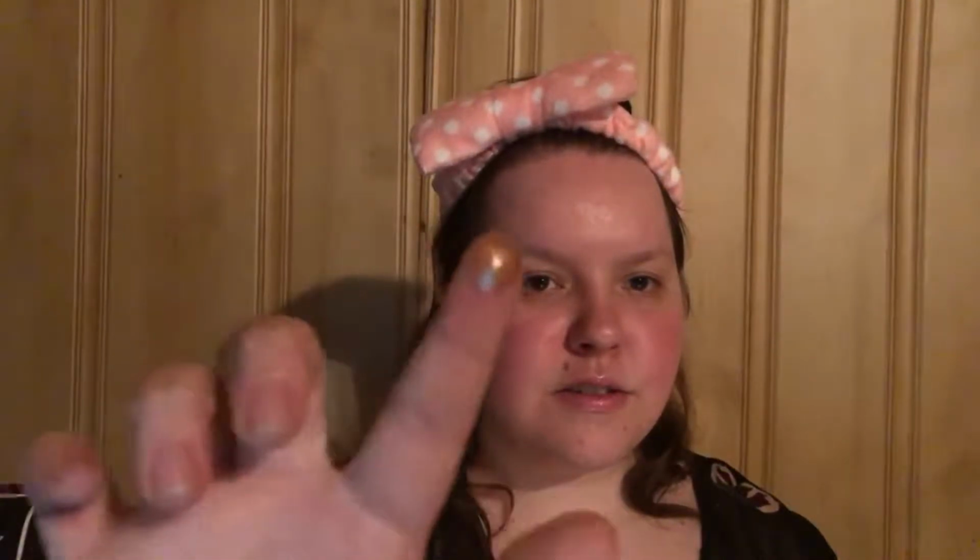I'm going to be mixing those together, but first I'm going to dip my finger into it, show you guys real quick what it looks like. You're able to see my neck, so I was going to put a little bit on my neck just to see what it looks like on the body. It basically leaves a little bit of a glow on the body.